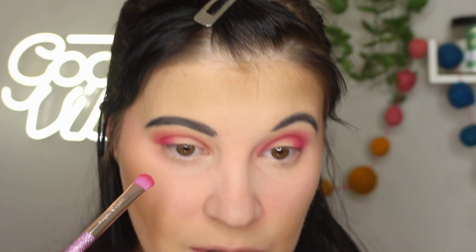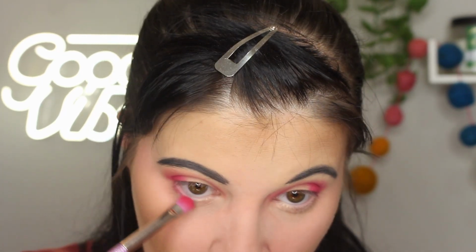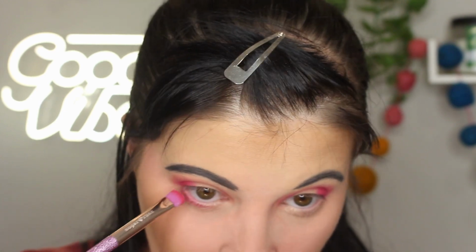Okay, so I put that pink shade on the outer corner part of my eye. I'm just going to take what's left over on my brush and drag it onto the lower lash line a little bit. Now I'm going to go in with the hot pink shade right here in the middle, and I'm just going to pop that on my lid. This is a really pretty pink. I love this a lot.